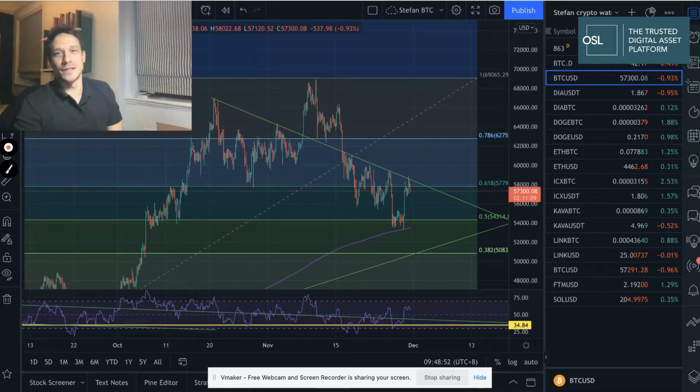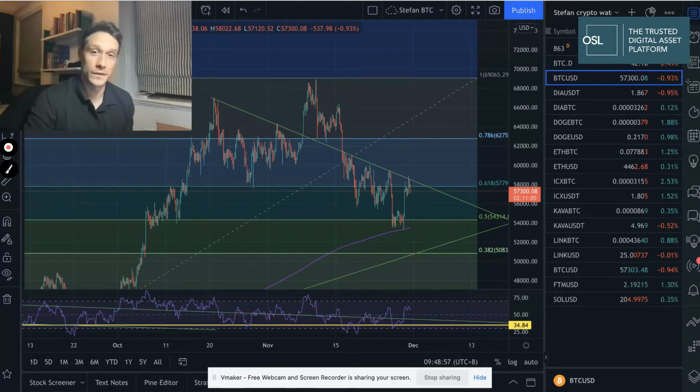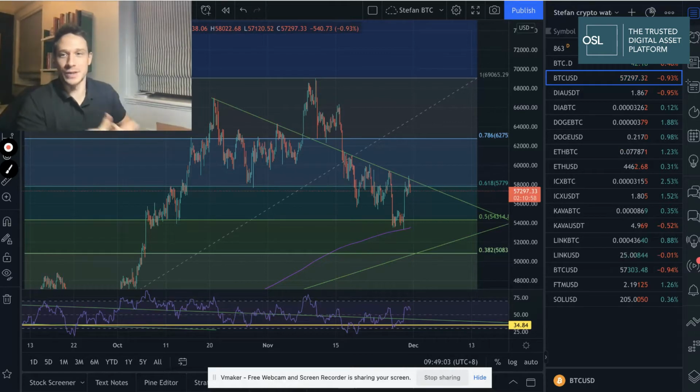Bitcoin struggling to move higher. Ethereum, much more of a textbook example of how a price recovery should look. So let's look at both of these charts.